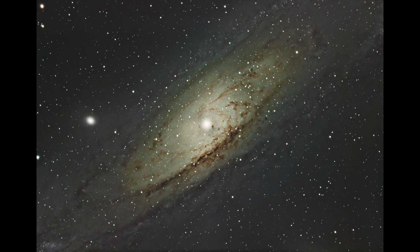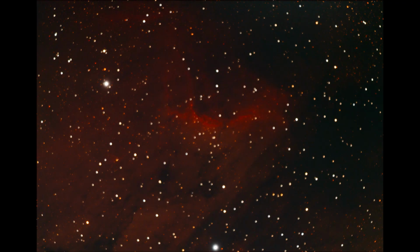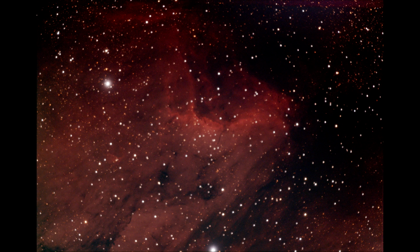So all things being equal, this next set of pictures is of the Pelican Nebula, and this is one of the harder pictures for me to get right, and I'm not sure I ever did get it right. I think I made 5 attempts at this, and it's only about 1,300 light years away, which is basically where most of the color is in the Milky Way galaxy. But I processed it 2 or 3 times.